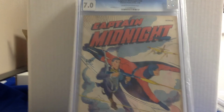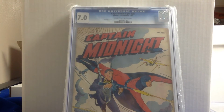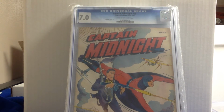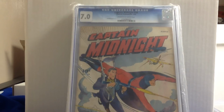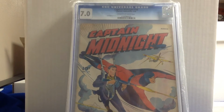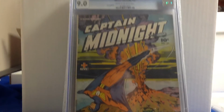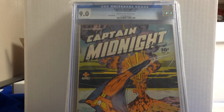Here's number 38. It's graded 7.0. And at the time that I got this, there were only 7 of these books graded, but 5 of those were the higher grades in this book. And these aren't, as Golden Age books go, super high value books, but I just love these old books. So here's Captain Midnight number 51.